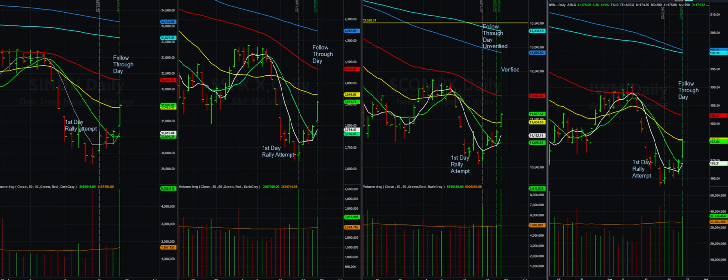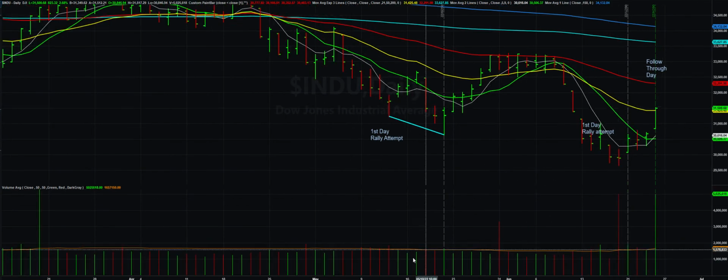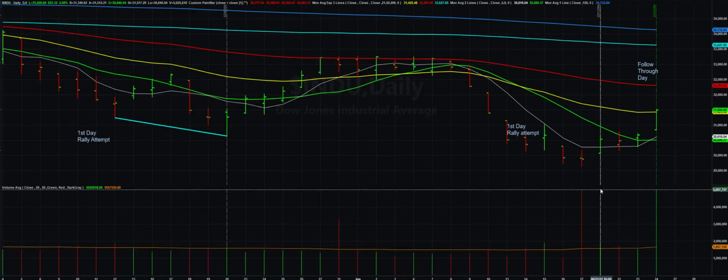Okay, let's look at the moving averages and the volume. You know we love that volume. All right, so here is the Dow Jones Industrial Average, the actual index itself. And what do we got here? We got our key moving averages. We got the 5-day moving average, which is the white. We got the 9, which is the green, and we got the yellow, which is the 21-day moving average.